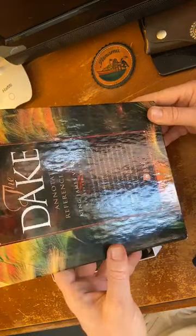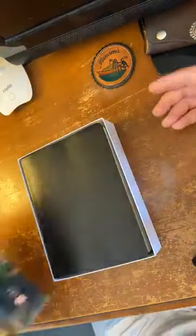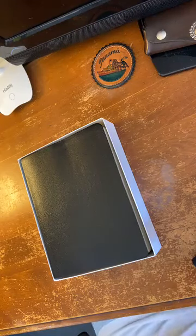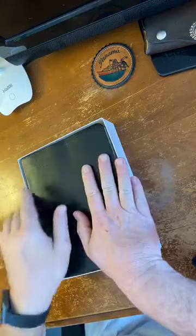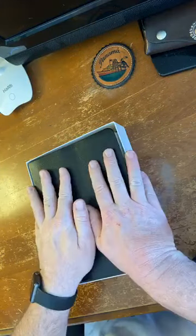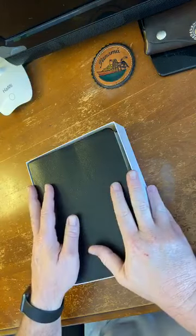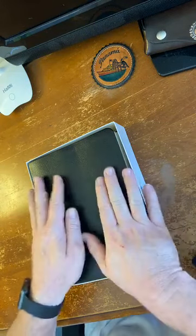Anyway, this thing is a beast. It's by Dake, Phineas Dake, I believe. Regardless of theological debates and doctrinal differences and all that stuff, this thing is unbelievable. I've never seen anything like it before, and I have Bibles all over this place.